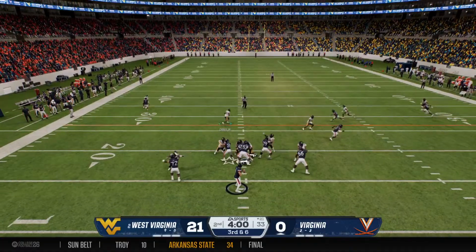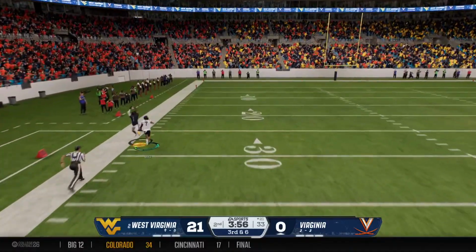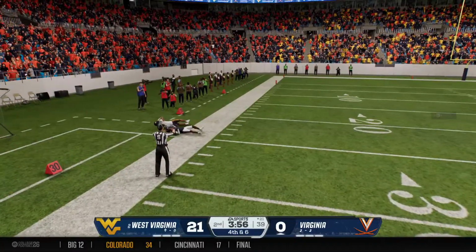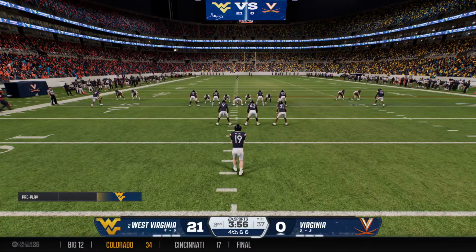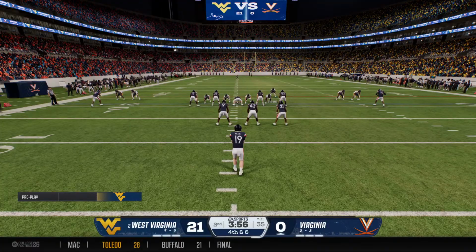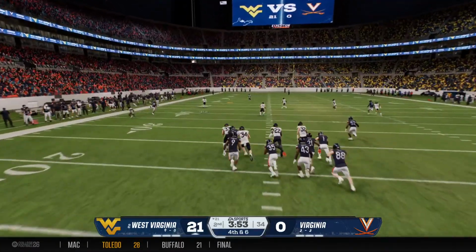Looking to throw, it's Collins. He tosses one high and deep down the left side. And that'll be incomplete. They certainly weren't afraid to take a shot there. Now it's fourth down. The Cavaliers will send out the punt unit. Let's see if he can help the coverage team out with this one.